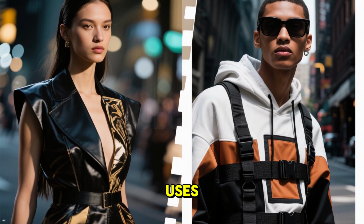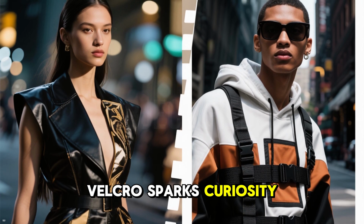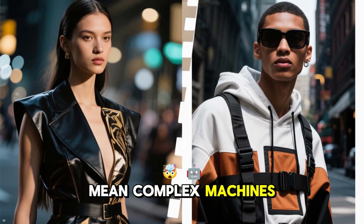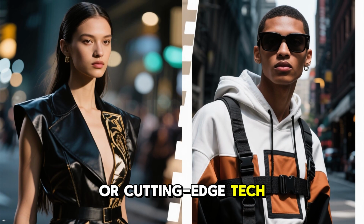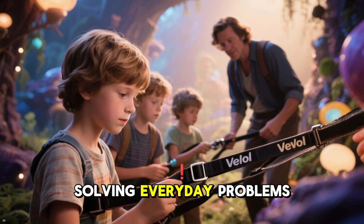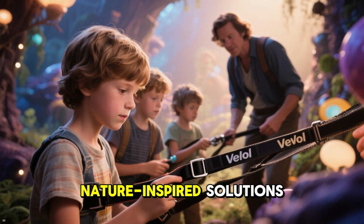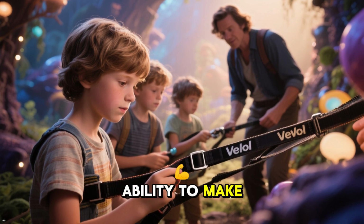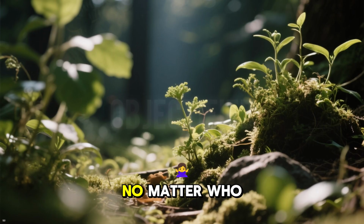Beyond its practical uses, Velcro sparks curiosity. It is a reminder that innovation does not always mean complex machines or cutting-edge tech. Sometimes it is about solving everyday problems with elegant, nature-inspired solutions. Its universal appeal lies in its ability to make life just a little bit easier, no matter who you are.